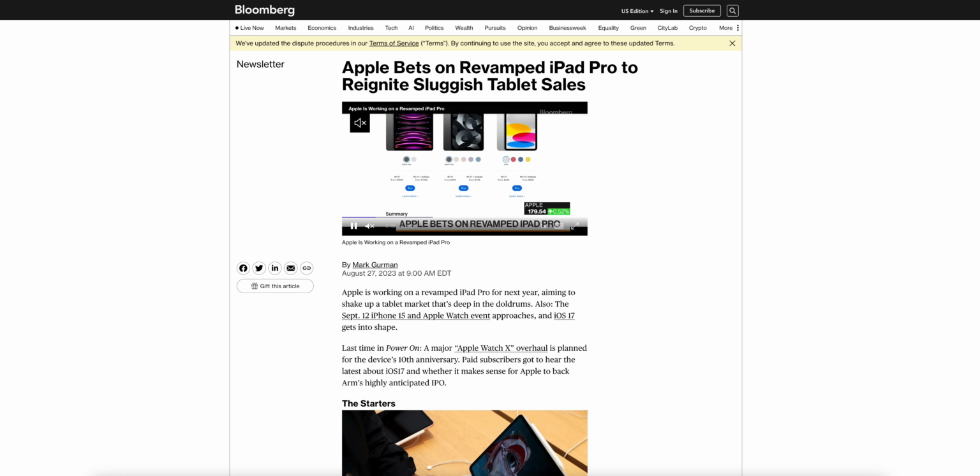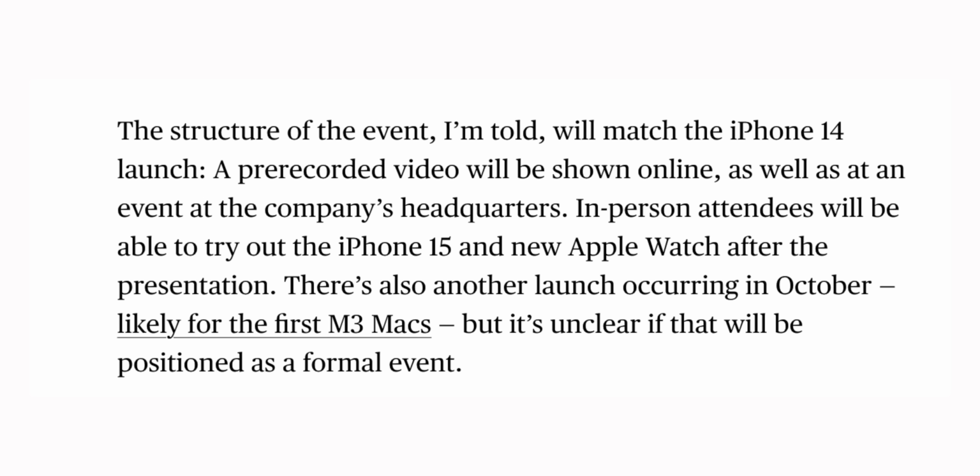Pro Max. Now, looking a little bit further ahead, after this Wonderlust event, Apple is going to host another event in October, at least according to Mark Gurman, who's reporting that the new Macs are going to be coming at this event. So a new M3 MacBook Air and M3 MacBook Pro should be coming at this October event.